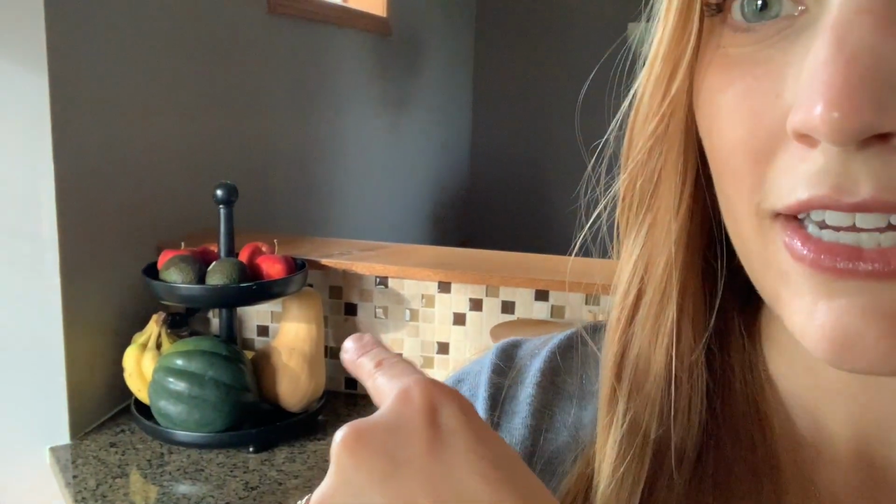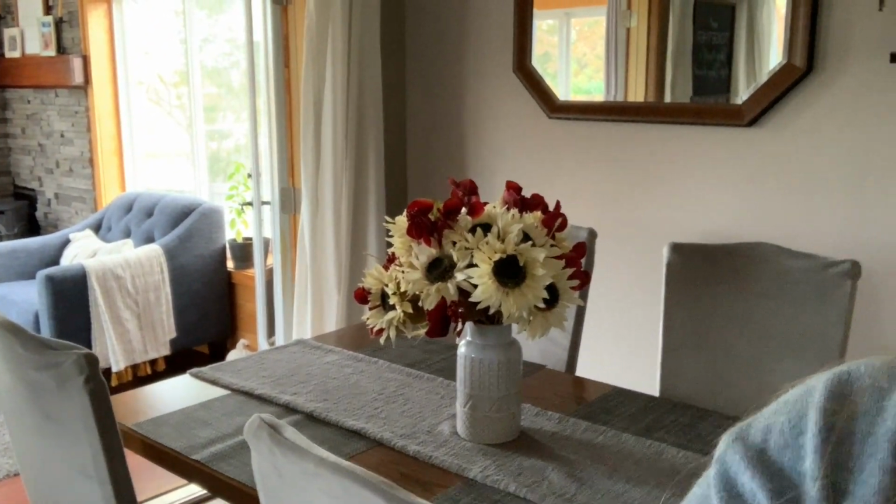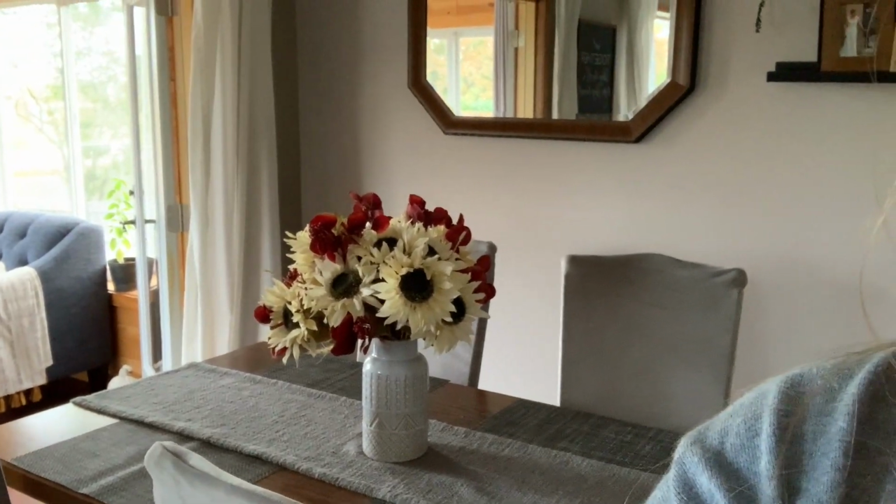We've got our seasonal produce, some squash. We've got a little drink station here. I love having one in every season. So right now it's got some mulling spices and some cinnamon tea. And then in our dining room, we have a simple centerpiece of fake flowers that does get stored the rest of the year, but it's pretty small. I use the vase year round and just swap out the flowers.